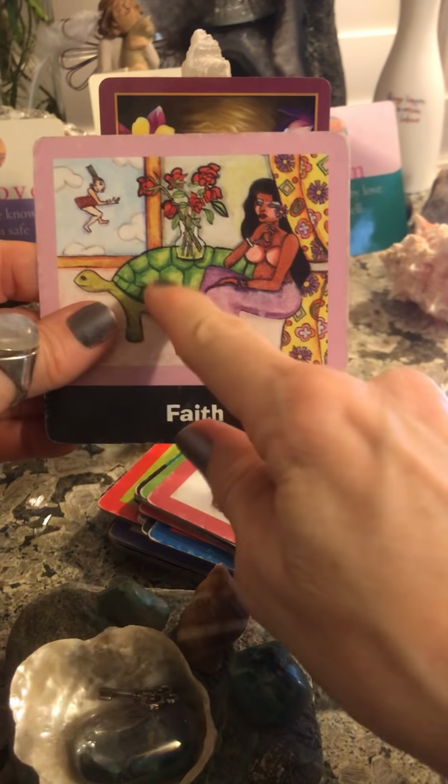This is how we manifest, by having faith and belief. It's what we believe. It's why I have all of these positive affirmations all around me. Have faith in what you cannot see. You can't see the wind, but you see its movement. You see the effects of it. A very basic description, but it's the truth.